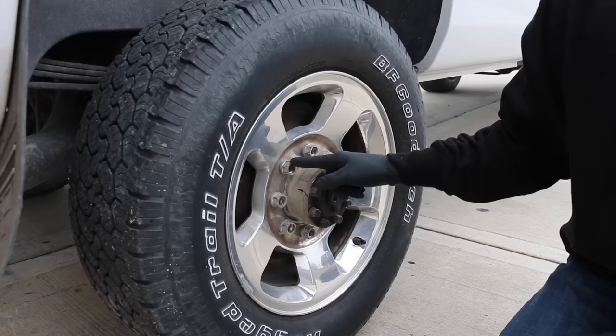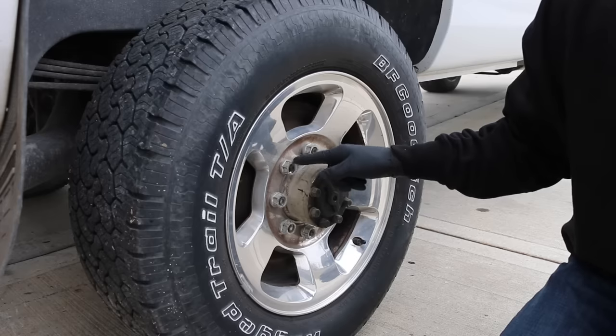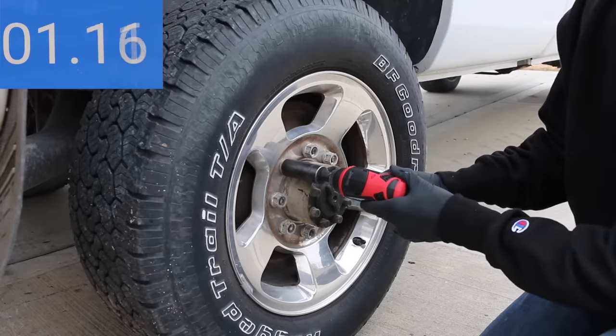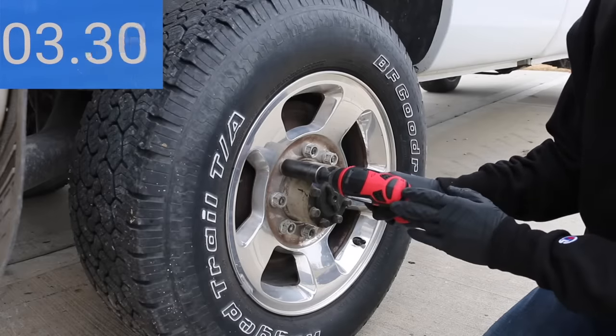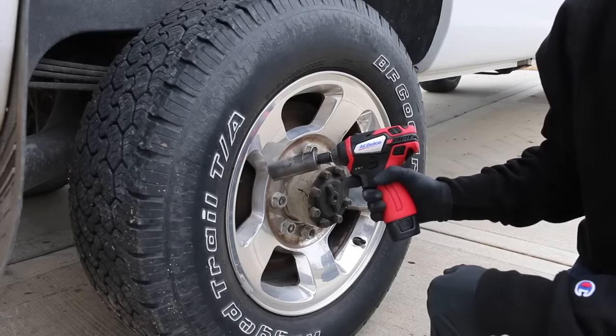In the next test, we're going to see which of these compact impact wrenches can remove the lug nuts off this 3/4 ton Dodge truck. All these lug nuts have been over-torqued to 150 foot-pounds. The battery is fully charged. Unfortunately, the AC Delco doesn't make enough torque to remove the lug nuts.